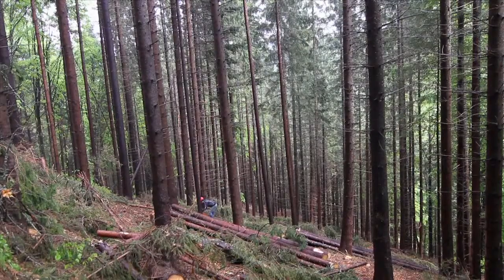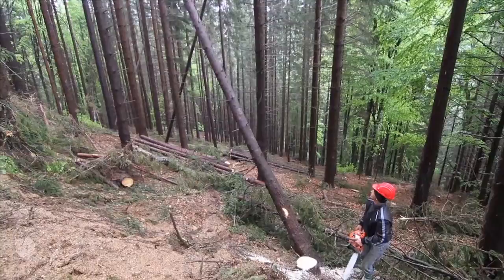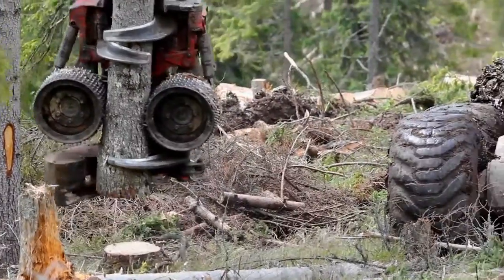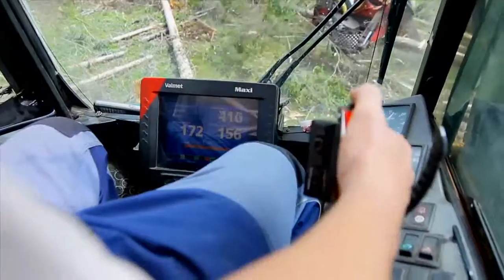When it comes to timber harvesting, Holzindustrie Schweghofer is committed to using the technologies which are best suited to the regional requirements. These range from manual harvesting using chainsaws and skidding by means of horses to sophisticated harvesting techniques using cable cranes, harvesters, and forwarders.